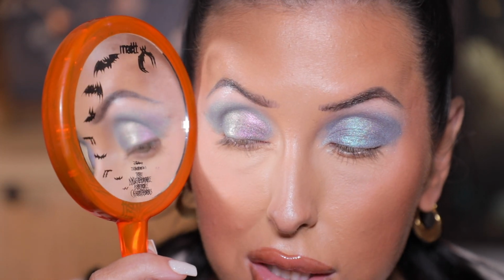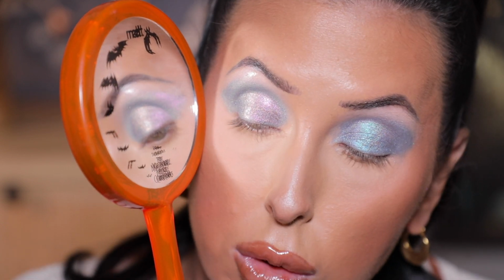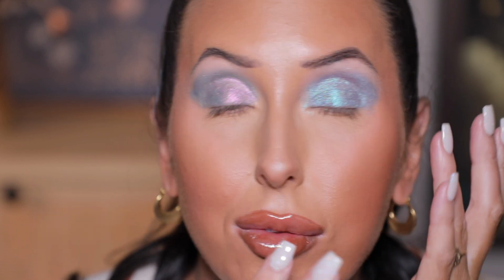Okay, let me show you this one because I'm kind of ready to get this off my eyes. You can definitely see more of the shift here, like if you look from the mirror to my eyes. And this would definitely be more neutral, like maybe keep it in a much smaller area. But when I touch it, it feels dry. It doesn't feel nice. Wow. Okay.